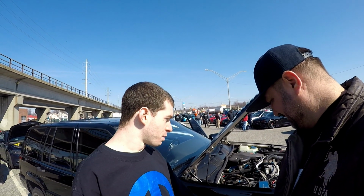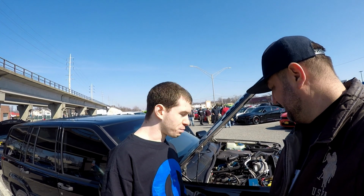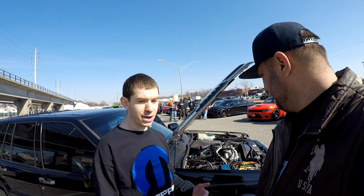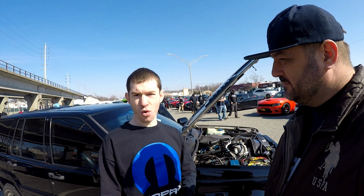All right, it's got some H&R 1.5-inch lowering springs. It's got Bilstein 4600 series shocks, Addco front and rear sway bars. What size? The front is 1 1/8 inch. The rear is 7/8 inch.